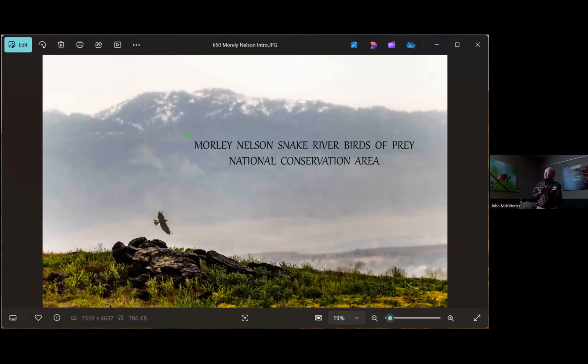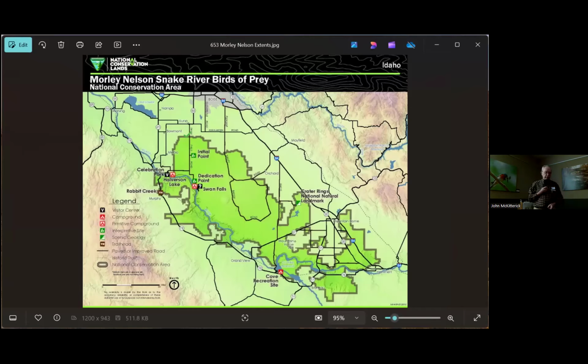So this is a distant Swainson's hawk, and the Owyhee Mountains in the background. Typical view for watching raptors in this area. So let me give you some orientation here. This is the combination of a number of different landowners. Oasis is up here, Meridian is right in here, a quick drive down to Kuna and then onto Swan Falls Road. And you're basically right where you want to be for watching and seeing this area.